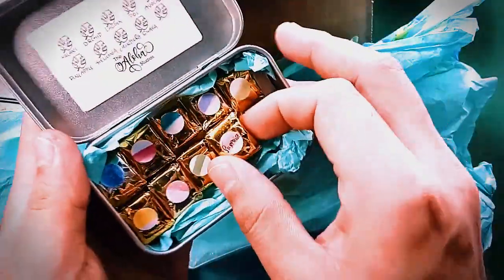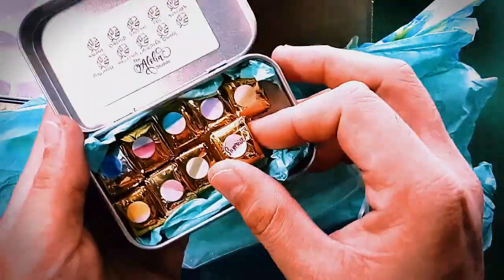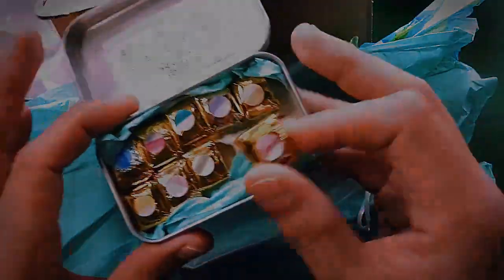Oh my god, I got a surprise pan! Oh my god, this is so sweet, Kaiko.